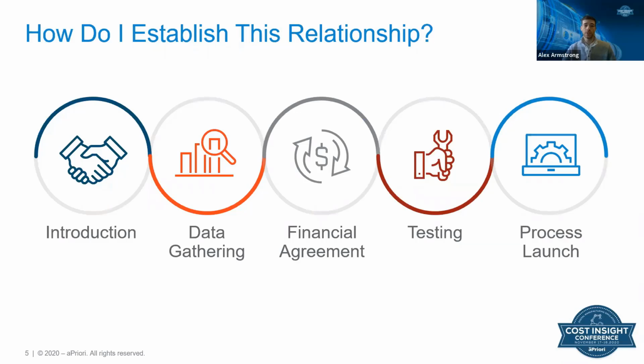So with all of that said, I can talk a little bit about how to actually establish that relationship. And this will start with an introduction where you sort of make sure everybody is on board with this type of relationship. That will require going through maybe a presentation a little bit like this to explain the concept, and then making sure that both parties are bought in, resolve any concerns people have, and once everyone is agreed, you can move forward with data gathering to model the manufacturing processes you'll be using, a financial agreement to deal with some of the financial terms, a testing process to make sure that everyone is still in agreement on what's been created, and finally, you can launch your process and start seeing those savings. So we'll go through each of these steps in a little bit more detail.